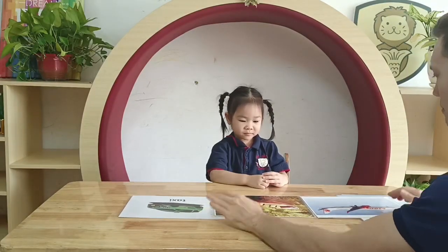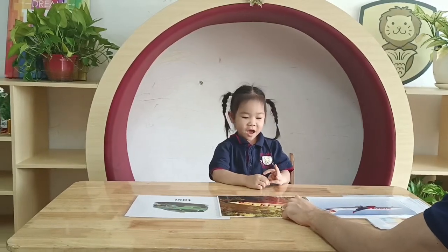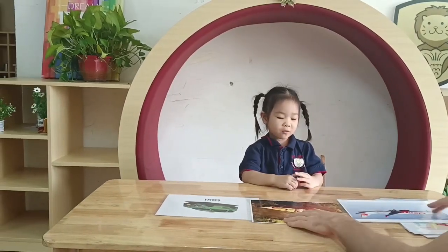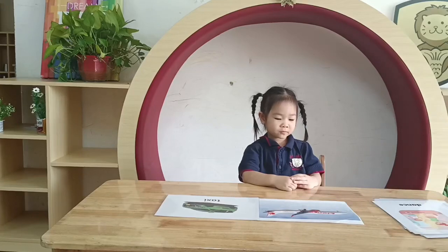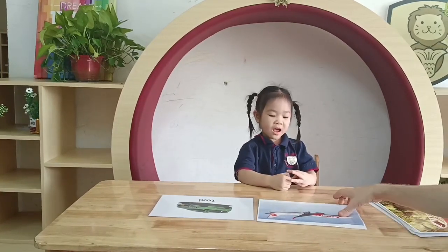Which one is the boat? Good. What do you see? I see a boat. Awesome. Which one is the plane? Yeah. What do you see? I see a plane. And what do you see? I see a ducky. Awesome.